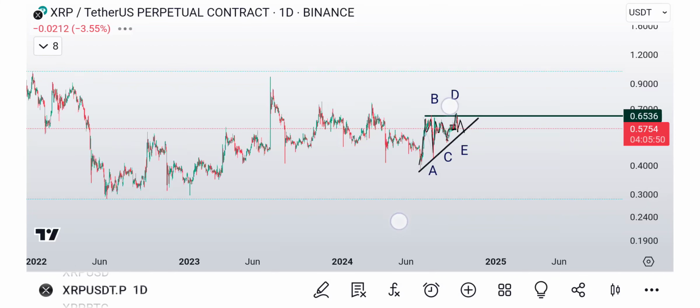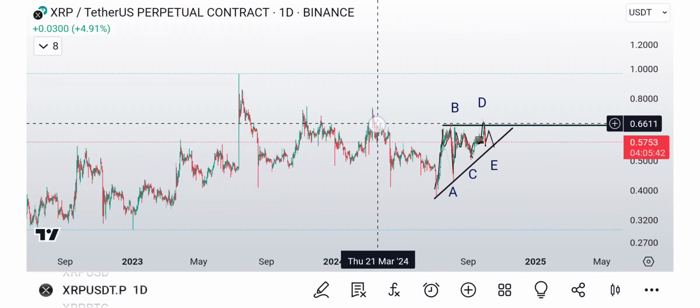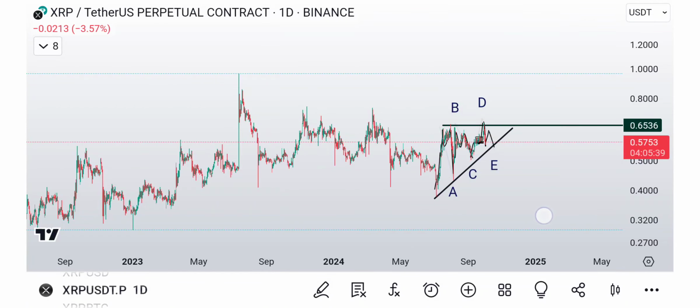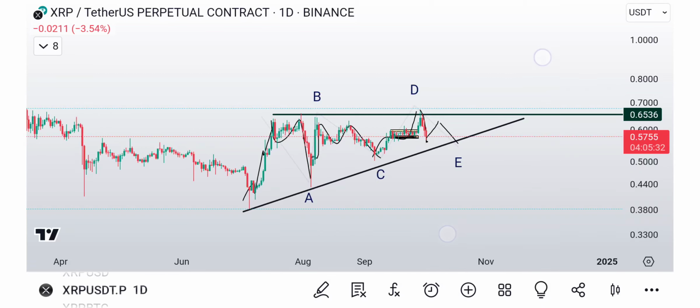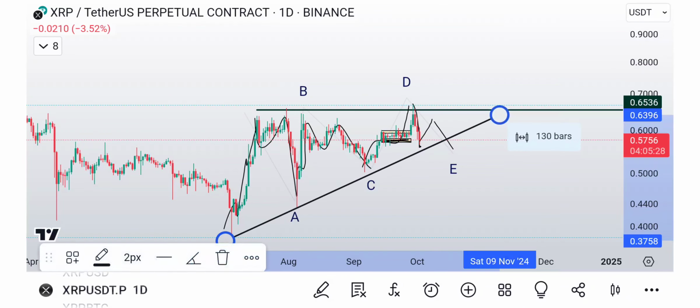So, and I kind of like that, right? Because there are a lot of triangles in the price of XRP. You've got a triangle here, here, here. I mean, this whole thing you can say is a triangle. But to get an ascending triangle is pretty unique. So we'll see how this continues to progress.